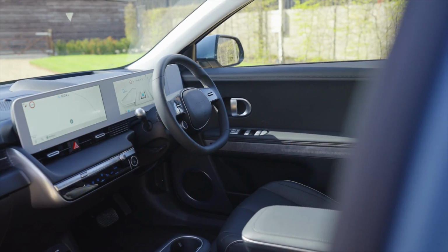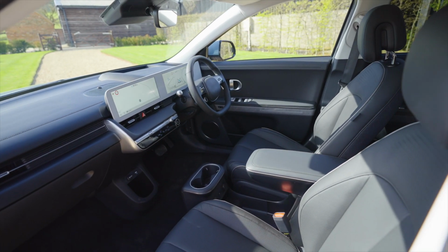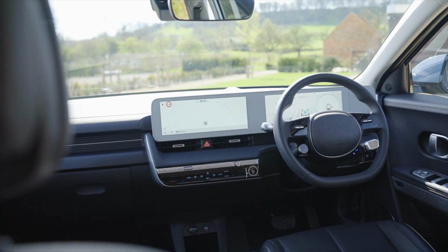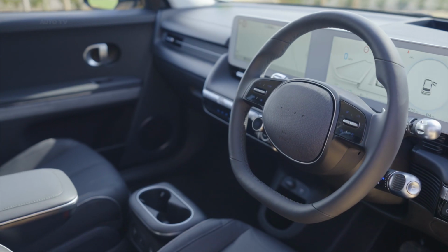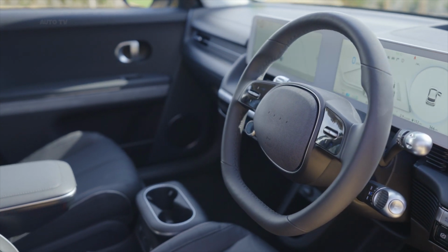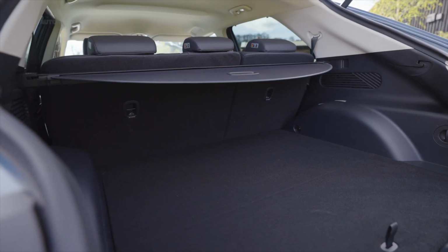While not as artsy as the cabin teased by the Hyundai 45 concept, the IONIQ 5's interior boasts a tech-savvy space with a digitized dashboard and a heavy dose of eco-friendly materials. A head-up display with augmented reality that can project navigation directions on the windshield is just one fanciful feature.